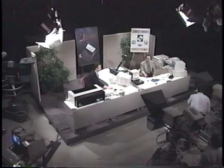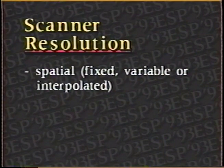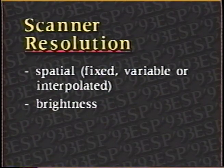All right, let's talk about scanner resolution. What is scanner resolution? Well, it breaks down into a few different important categories. First of all, the spatial resolution. This is the number of pixels per inch. This is the actual space that we assign to any particular area. With scanners, it can be fixed, variable, or interpolated. Know which it is for the device that you're currently working with.